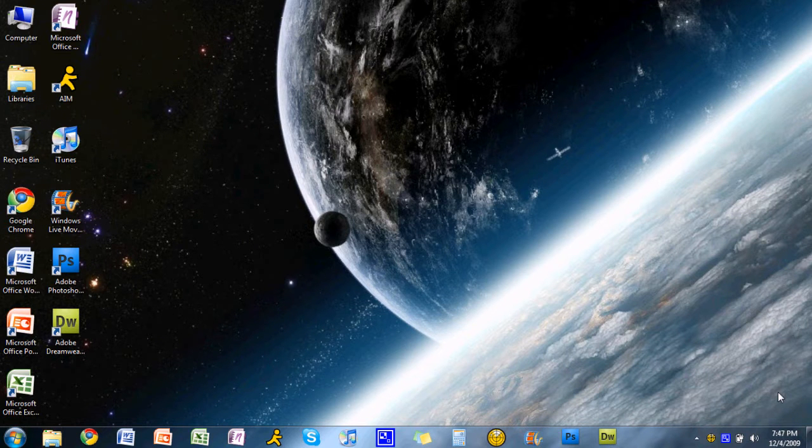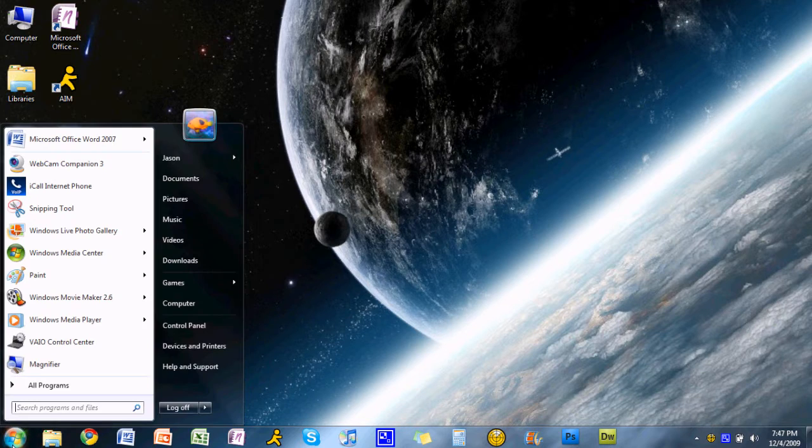Okay, so the first thing we're going to look at is the Start menu. When we open it up, we can see that it looks very similar to the Start menus found in previous versions of Windows. On the left side are the programs that you have used frequently or opened recently. And on the right side are links to places you would go often when using your computer, such as documents, pictures, music, and videos. Below that are three options that deal with the settings of the computer, such as the control panel where you can make the changes, devices and printers where you can set up new devices, and help and support where you can look for help if you're having problems with your computer. Below that is the power options where you can choose to log off, switch users, shut down, etc.